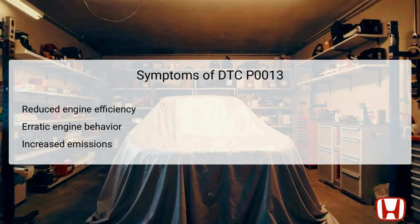If the engine runs too rich or too lean because of this malfunction, it can lead to environmental concerns and potential failure during emissions testing. Recognizing these symptoms early can assist drivers in seeking timely repairs, thereby preventing further damage to the engine or related systems.